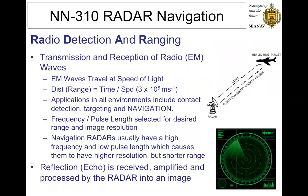So, how does radar work? It has transmission and reception of radio, or EM waves, electromagnetic waves. The EM waves travel at the speed of light, and we use a calculation of distance equals time divided by speed, where 3 × 10⁸ is our speed of light. And we have applications in all environments, primarily for us, contact detection, targeting, and navigation.